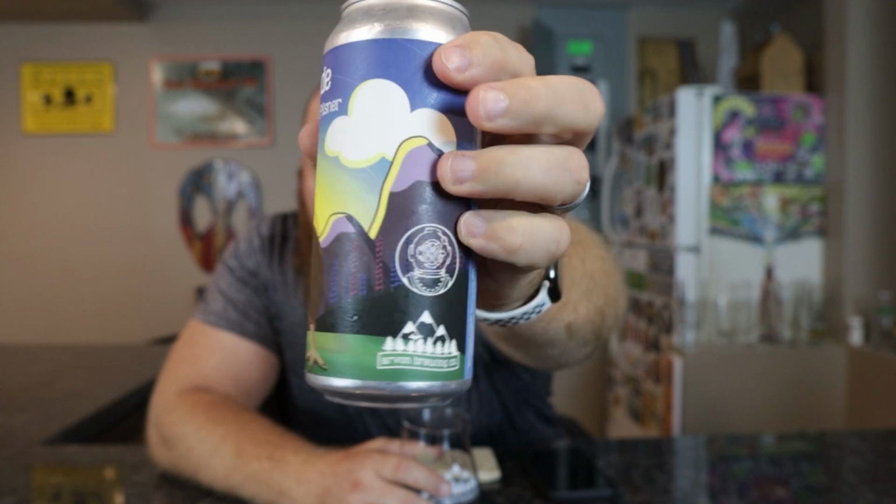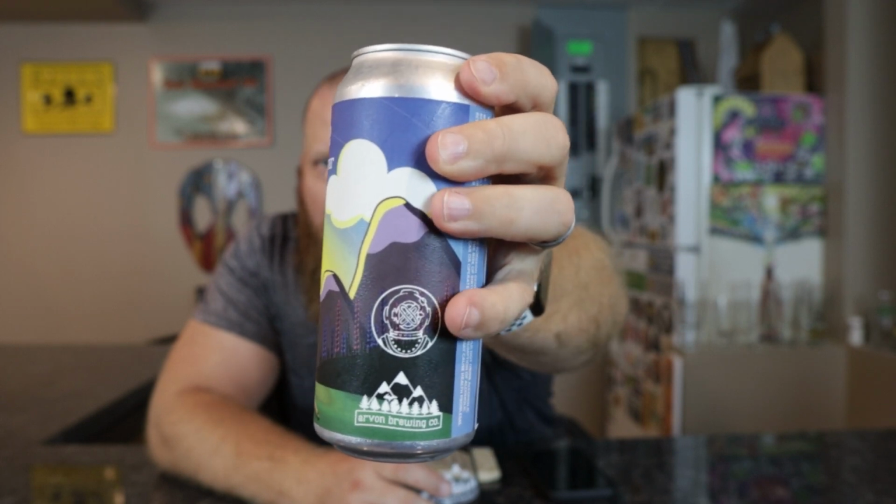And this is what I was talking about. I don't know if this is something new in here or not, but it's like an old school diver's helmet, a diver guy in there. From the side of this can, 4.8% ABV. This is brewed with Riwaka and New Zealand Cascade.